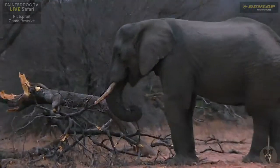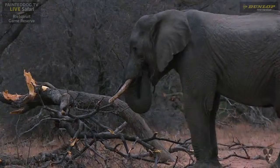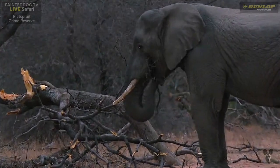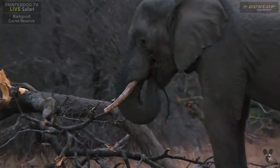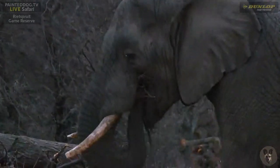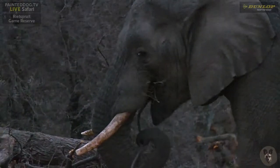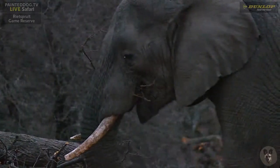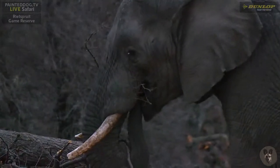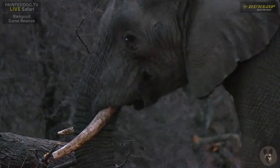I don't know if he's pushed this tree over, but it looks like it's maybe just a tree that's grown at a funny angle, and this elephant's just decided to come along and maybe break it in half. You'll notice he's eating all the small branches there, those often easier. He'll eat the whole thing.